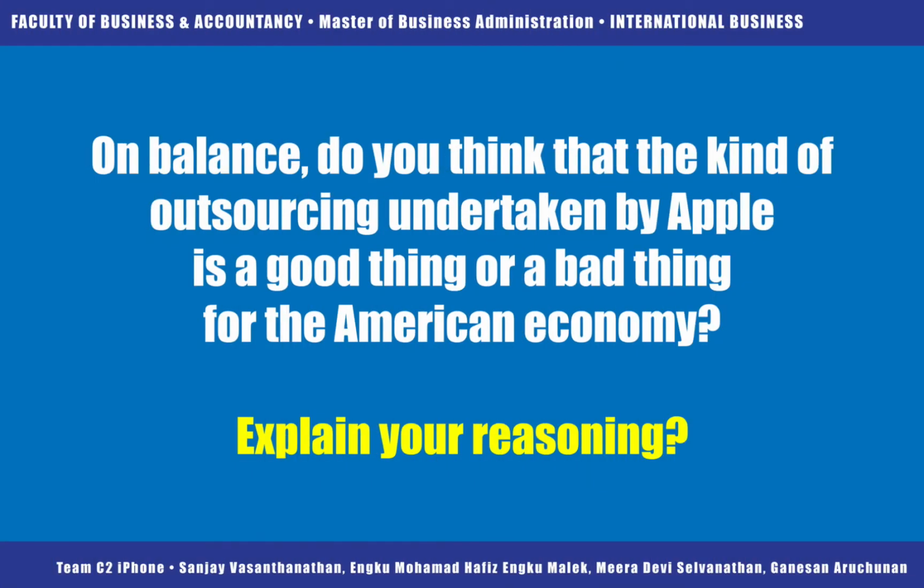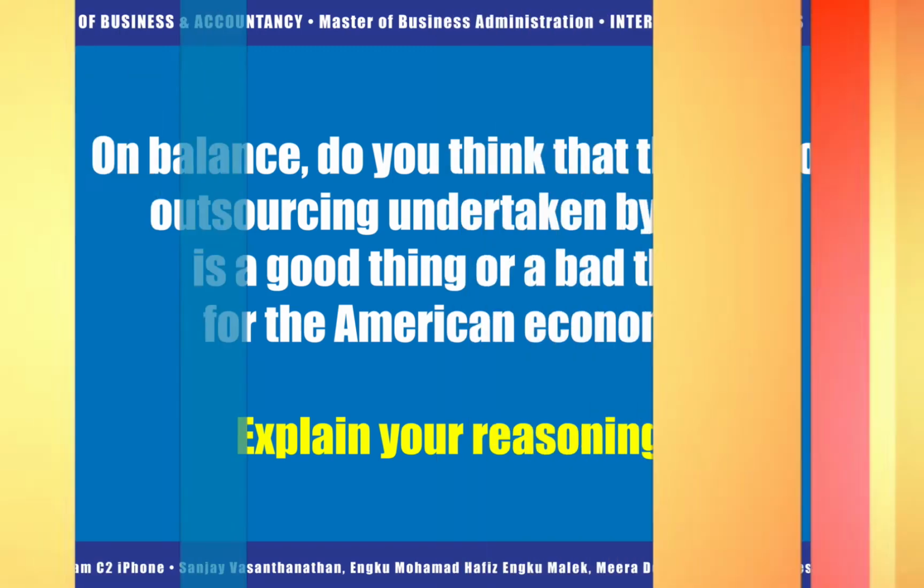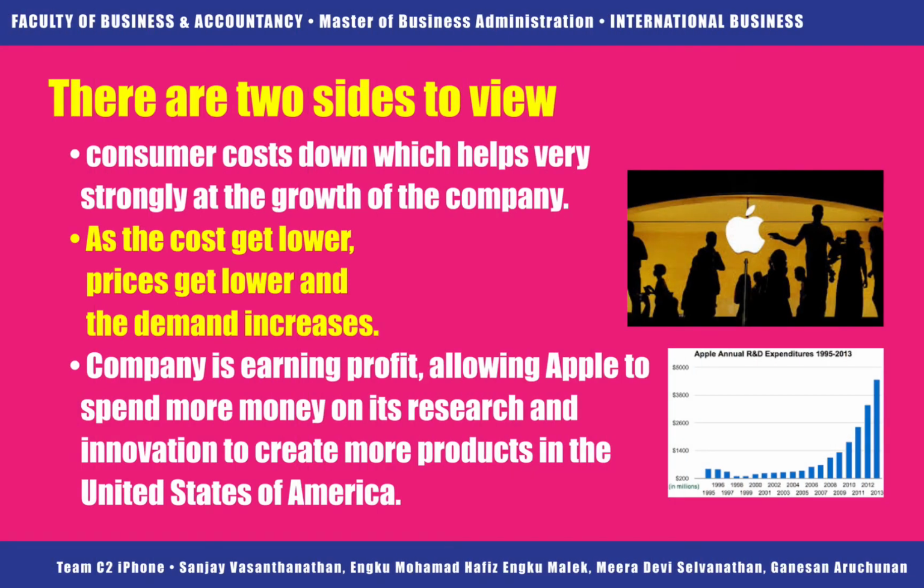I'm going to explain the impact of outsourcing undertaken by Apple on the American economy. There are two sides to view whether outsourcing undertaken by Apple is a good thing or a bad thing for the American economy. Consumer costs go down, which helps very strongly with the growth of the company. As the costs get lower, prices get lower and the demand increases. Because of this, the company is earning profit, allowing Apple to spend more money on its research and innovating to create more products in the United States of America.